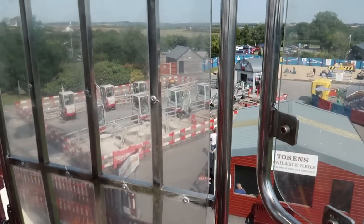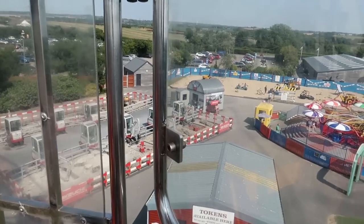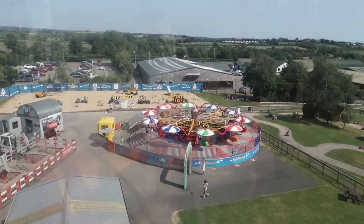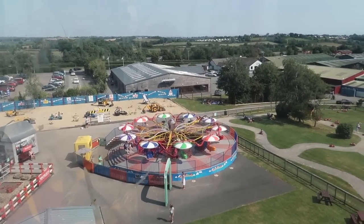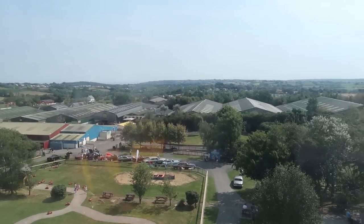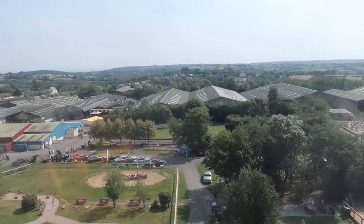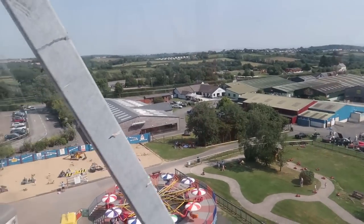So if you want to be a construction worker, you've got Big Dig just down there as well, with all the diggers that you can operate. Paratrooper just off there as well. And look there at all the barns and indoor area. Obviously the fun fair is all in them buildings over there, and there's a big play area, but we'll show you that when we head back inside.